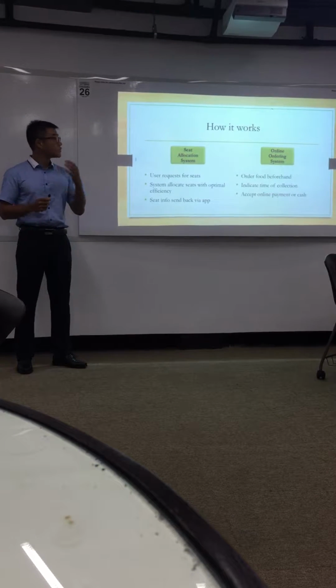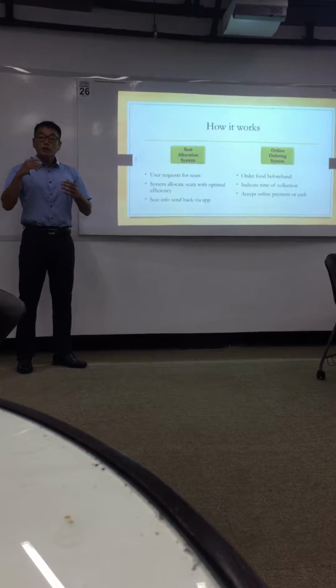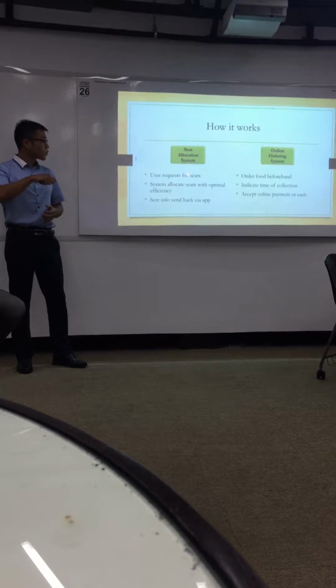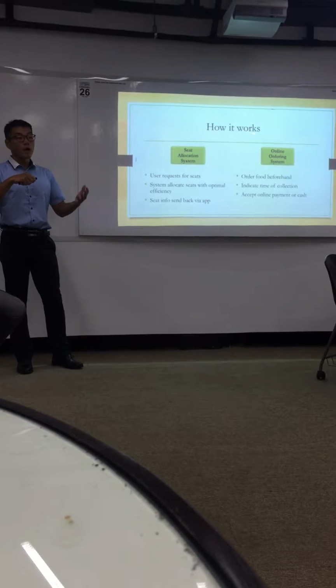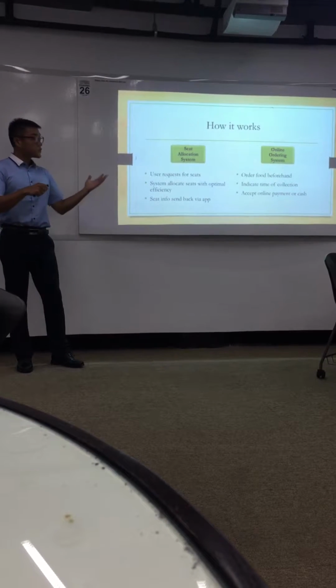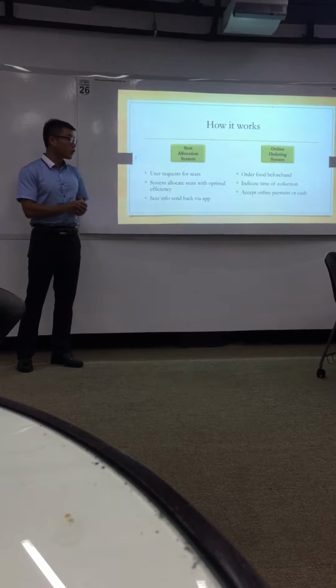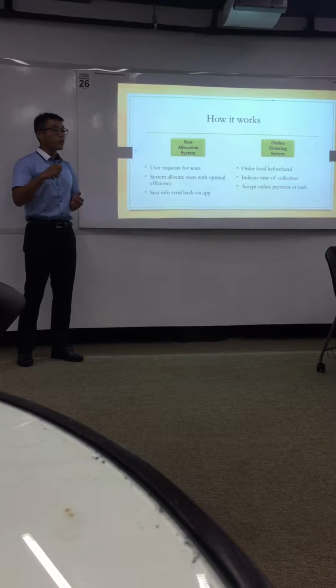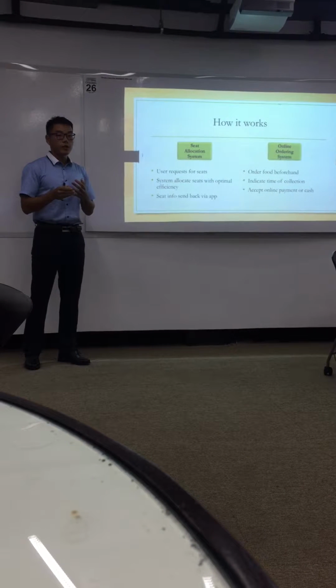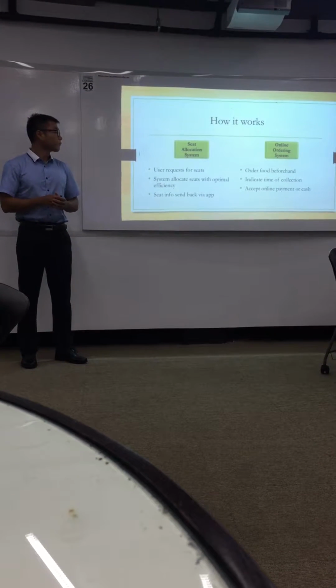For the first system, the seat allocation system, users will only request seats when they arrive at the food court. They will request on their mobile phone, and then the seat allocation system will automatically calculate and allocate seats to them with optimal efficiency. The seat arrangement information will be sent to them using the mobile app as well.